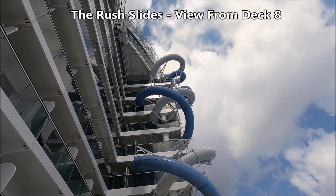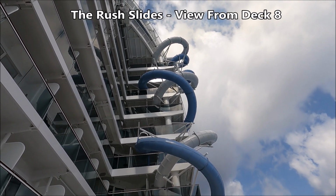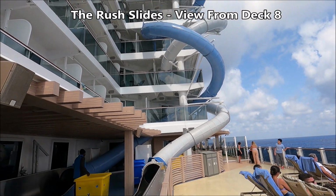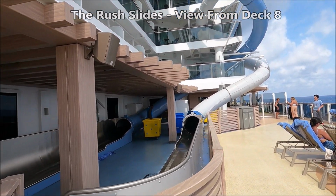Here's the Rush slides that go from deck 17 down to deck 8. There's a blue one and a white one, and you can race versus each other. So Tammy's going to be coming down the blue one pretty soon.